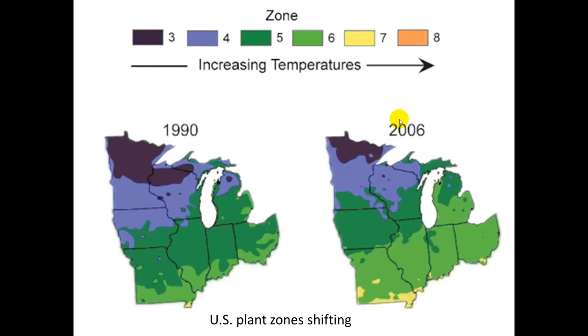What are the effects on species? Well, we see U.S. plant zones shifting. Whereas in 1990 we had these plants in green, whatever zone it is. So zone basically means what kind of a plant does that favor. Those zones have shifted up because you have to go further north to retain the same cooler temperatures that you preferred.